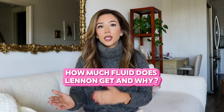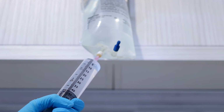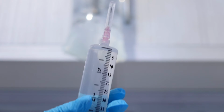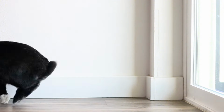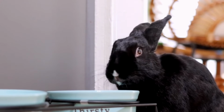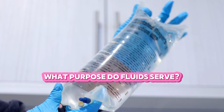So firstly, Lennon is currently prescribed 40 milliliters of fluids every other day, and she gets this for her kidney disease. Giving her fluids basically gives her kidneys a break, and as you know, the kidneys are what concentrate the urine. And you'll notice that bunnies with kidney disease are often dehydrated, and they're drinking a lot of water. Oftentimes, just drinking from a water bowl is not enough to hydrate them. So this is where the fluids really kick in.